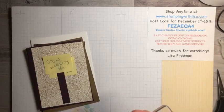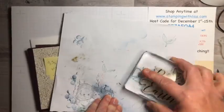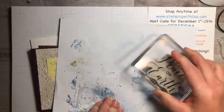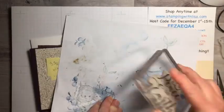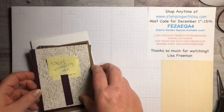All right, I need to clean the stamp real quick. If you're going from a dark color to a dark color, you don't have to really clean it that much, but just get off the excess because we're going to Blackberry Bliss, which is another dark color. So we don't have to worry too much.